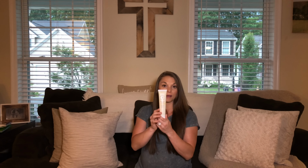So the first one is, and I'll link all of this below, Burt's Bees. It's called Mama Bees. That's the line, and I think it's so cute. Leg and foot cream with peppermint and coconut oils. So I love this. Every single night I put this on my feet and on my legs, and it really helps with circulation. It just makes you feel, I don't know, rejuvenated, especially if you're doing a lot of walking.